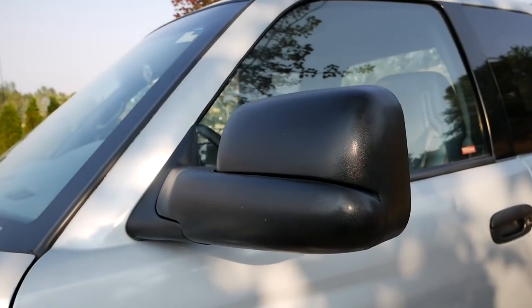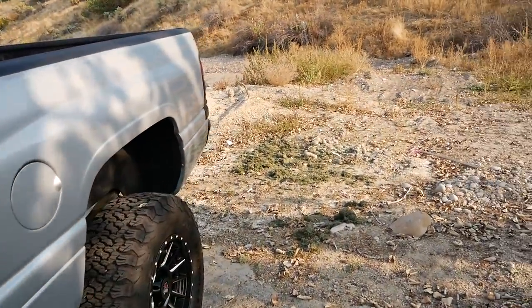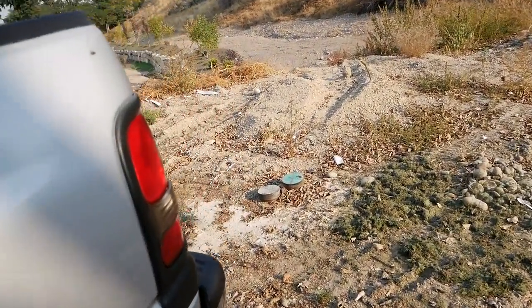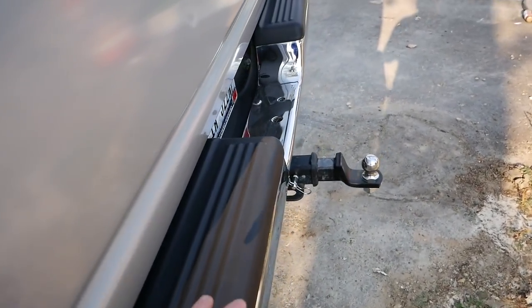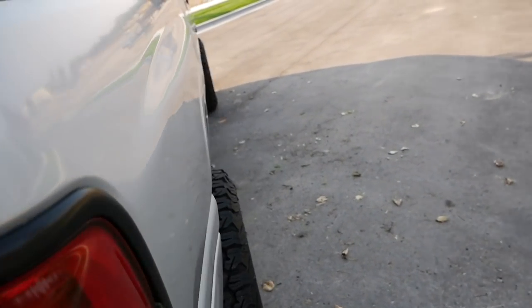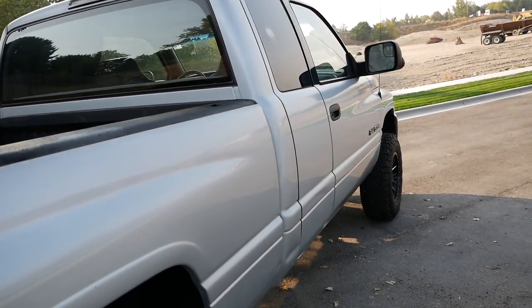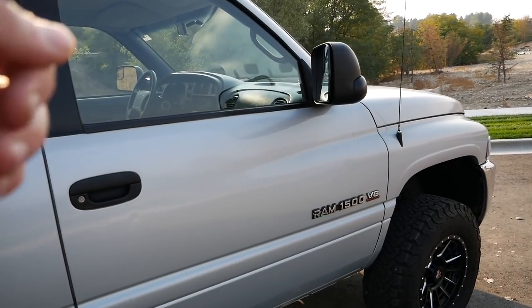On the topic of ceramic coating, we also coated the mirrors in G-Technic's C4. We coated the rear bumper and rear taillight guards, or whatever you'll call these, also in C4. So basically all of the black trim around the entire truck was protected in some type of ceramic coating of some sort. So basically everything on this truck has been coated minus the front windshield.